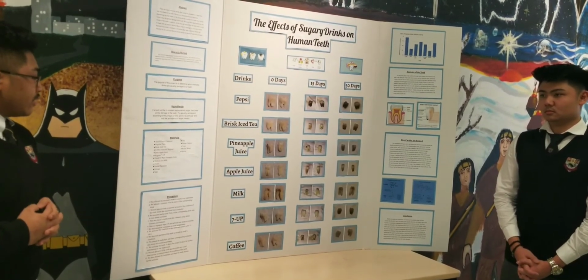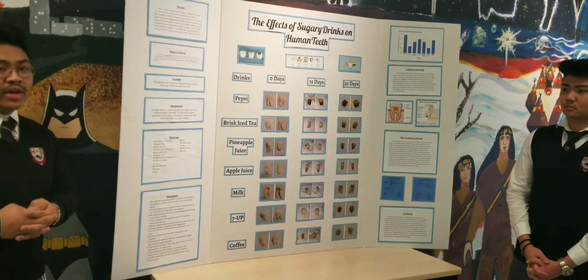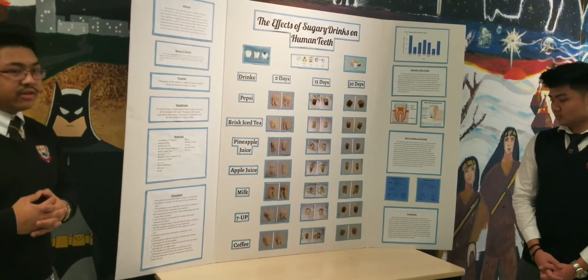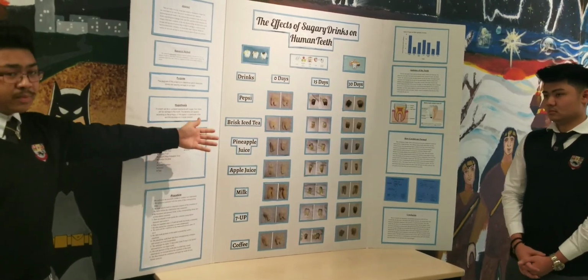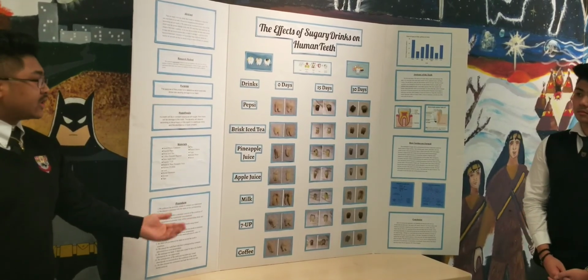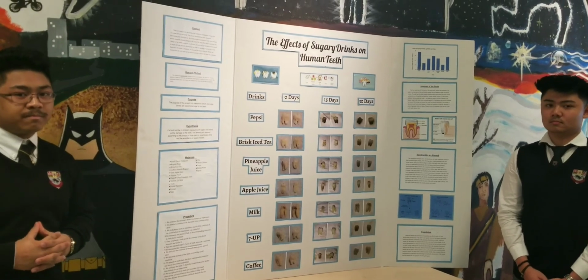Overall, what we learned was that it's really important to maintain oral hygiene and to always brush, floss, and use mouth rinse to prevent any further damage from happening. Because from these pictures over here, this is only the beginning of dental cavities, and if bacteria were to be present in this, then severe damage would be caused. That's it.